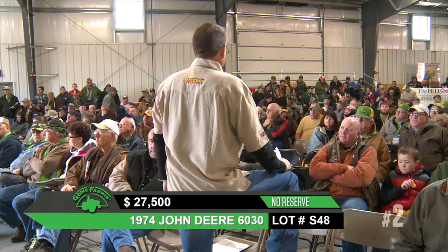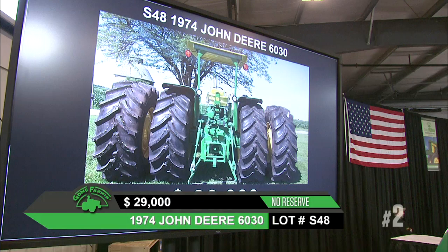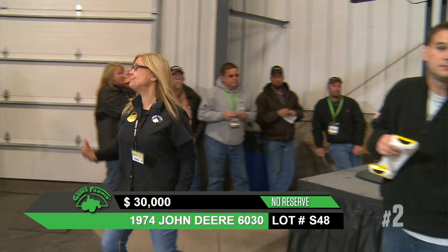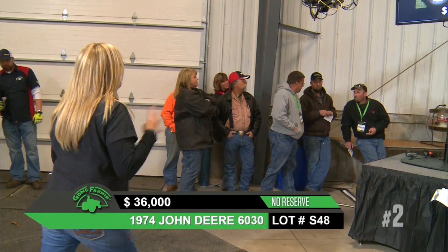So we're 27.5 on this 6030. And this thing here, I mean, if we could have brought it across the block, it is a beautiful-looking tractor. The paint job on it's flawless, and all the work's done. It'd be a good one to take and show off at any of the shows that you go to. And Kathy pulling two bidders over there, going back and forth.